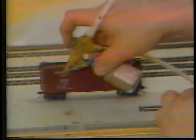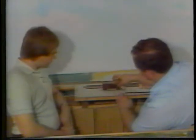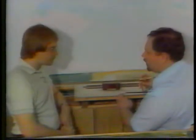Now let's think about where a car, as it rolls along, would the weathering naturally occur? The wheels would throw it up, so you might see a little bit of it come up on the ends of the cars. Use a very light spray. Lightly spray on the ends and around where the wheels are. That gives you the overall weathering effect.